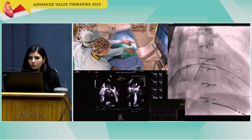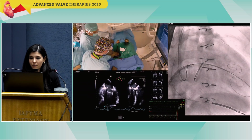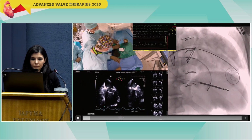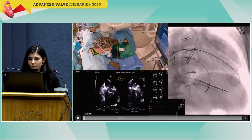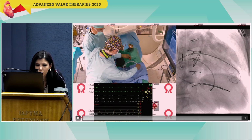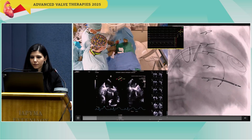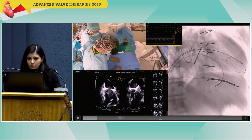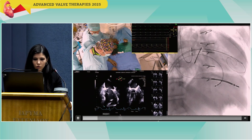And the next step involved the insertion of the Edwards eSheath of 14 French through the right femoral vein. So, let's proceed. This is the sheath that I was talking about. Then an Atlas Gold 20 millimeter balloon was advanced and used to dilate the interatrial septum. I will show you this step.